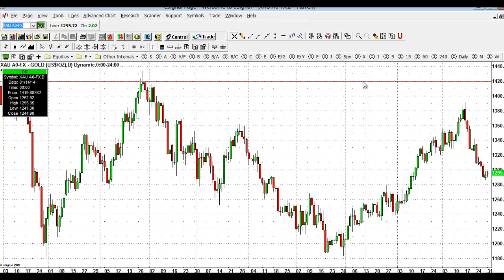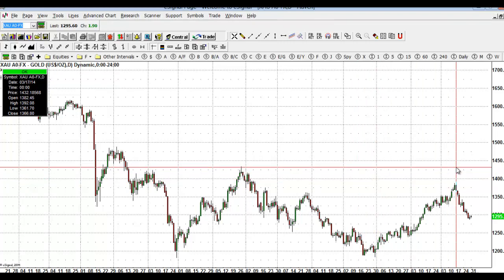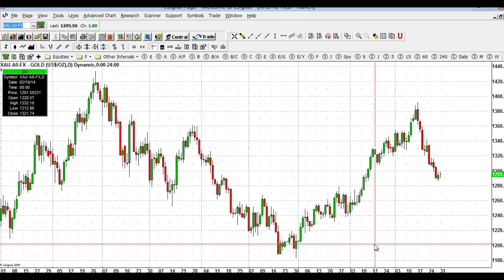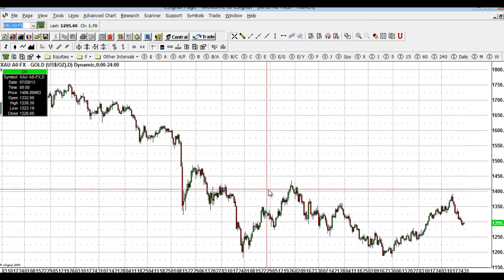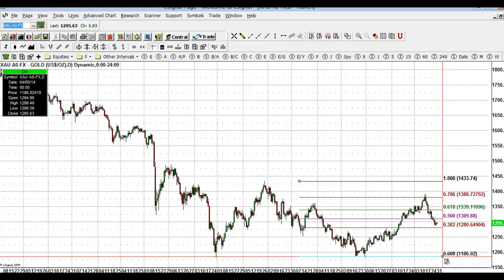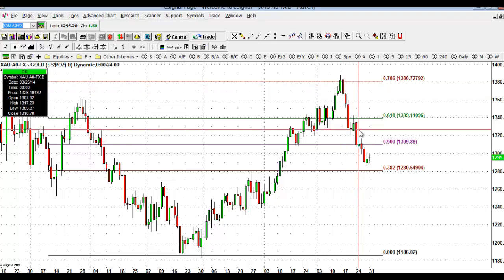Okay, another market I will mention is gold. We have seen in the last 2 weeks that gold has tumbled from a high of $1,392 and now is at $1,295. I'm expecting the market to continue heading south, because if you take a look at the daily chart, we are in a downtrend, and the market traded up to the 786 retracement level on the daily chart and has been trading negative ever since.